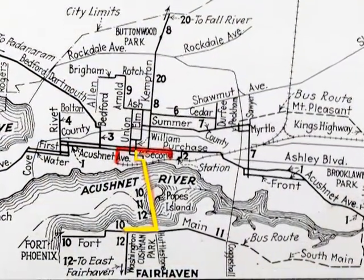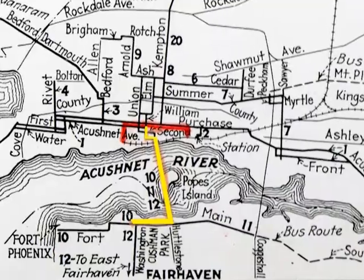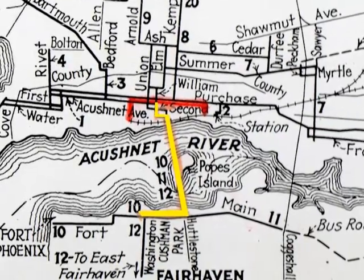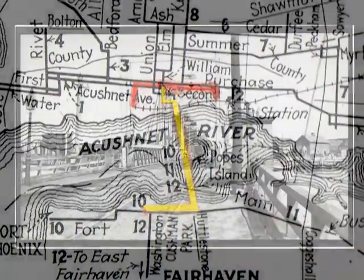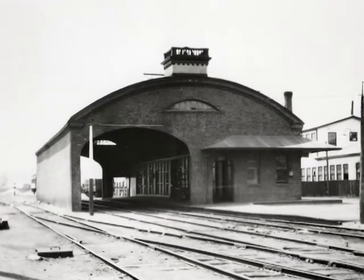In the beginning, there were just two routes. The first ran from the Pearl Street Railroad Depot, shown in red on this map, to the Steamboat Wharf. The second route, shown in yellow, started at William and Purchase Streets and went over the Fairhaven Bridge to Bridge Street in Fairhaven, and on to the Fairhaven Branch Railroad Depot.